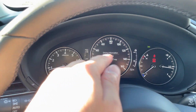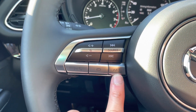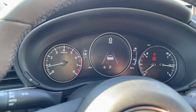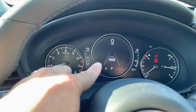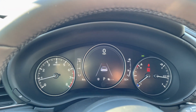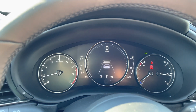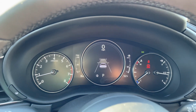So what's cool about the center screen is it's actually all digital. To change it, you just press this little info button here, and you can set it to what you want to display. What's cool about this screen is you can have your radar cruise control set to this little screen right here. If you do that, you can see the little lines right there. That's showing you just when the car will pre-brake and also maintain its distance for the car in front.